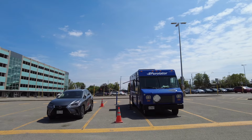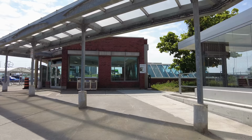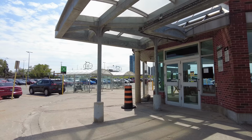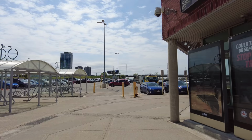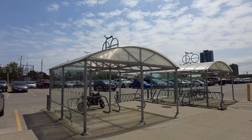And we are in Durham region. And here you could catch one of nine different Durham buses or three different GO buses. At least I thought here's where you'd catch the buses. There's some bicycle parking. Someone's parked their e-bike in there.